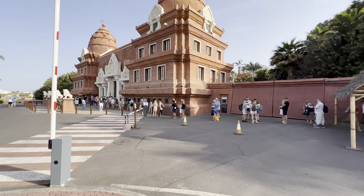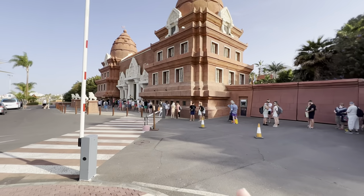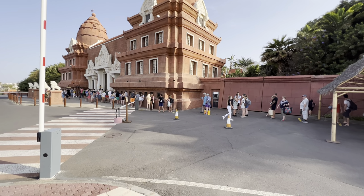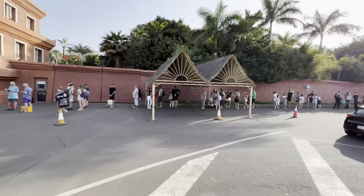The park opens at 10. That's another recommendation of mine. Get here for when it opens. You will get a lot more done. No matter the time of year, make sure you come early. Get in when the park opens. You'll get your choice of sunbeds. You'll get your choice of lockers. And you'll get a lot of rides done without lines at all.